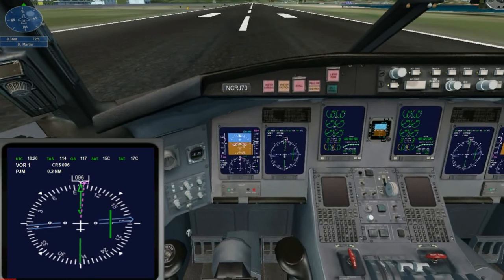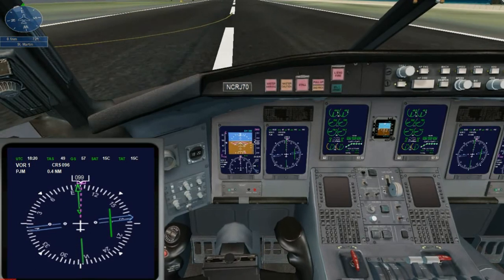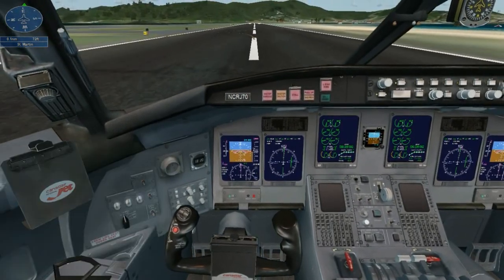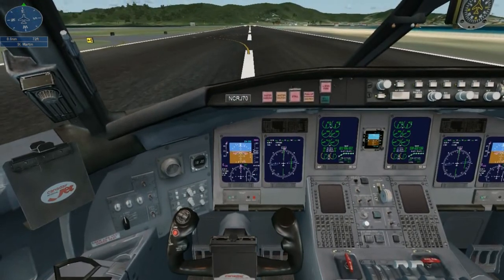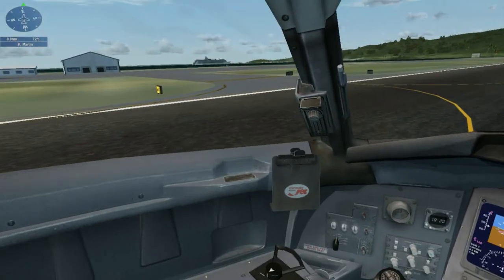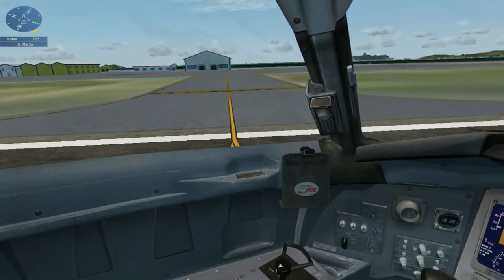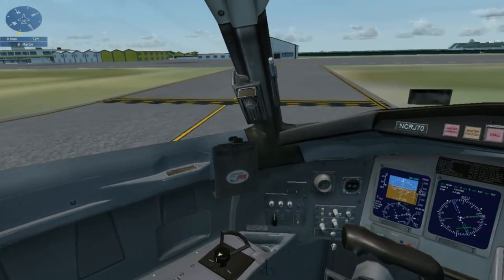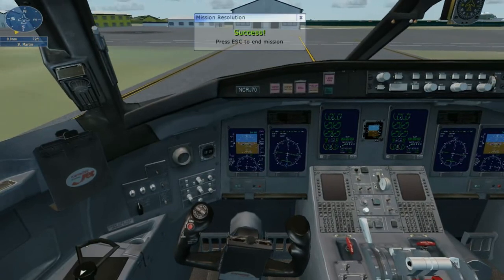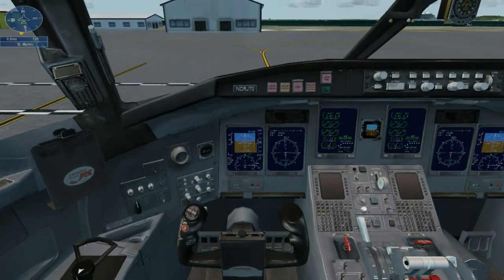Orbit 326 Heavy, Juliana Tower, position and hold. Position and hold, Orbit 326 Heavy. World Travel 268, welcome to St. Martin, turn left next taxiway. Orbit 326 Heavy, wind 121 at 12, cleared for takeoff. Cleared for takeoff, Orbit 326 Heavy.